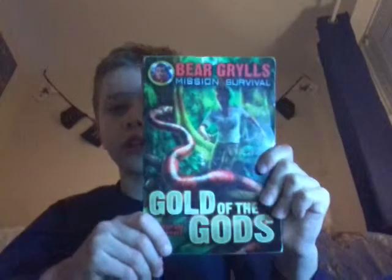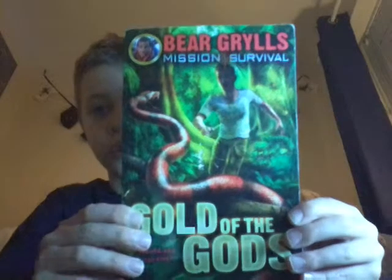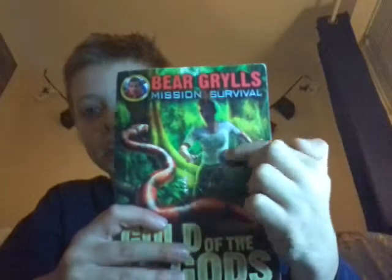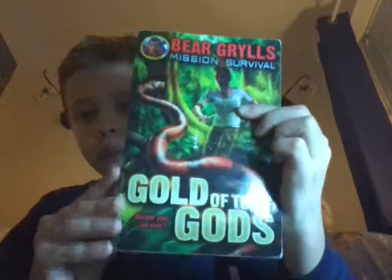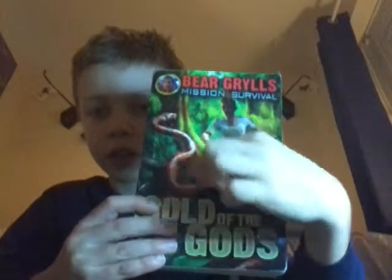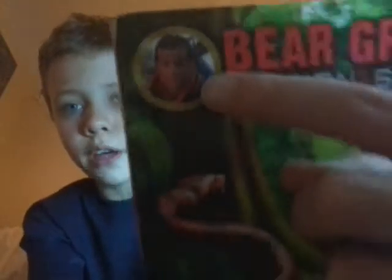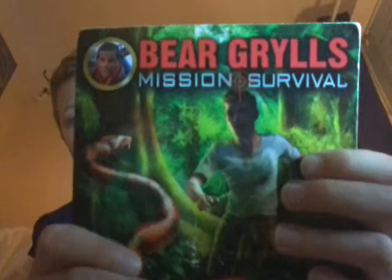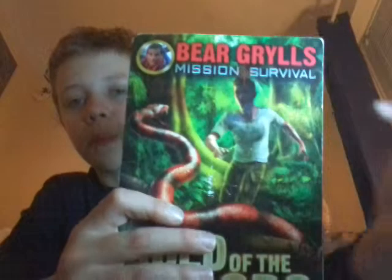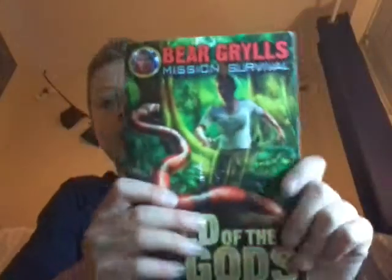So first of all, we're going to look at the cover. So here we have a very neat and amazing drawn cover. Obviously, if no one's read these before, this is Beck Granger, world's youngest survival expert. And here's just a snake, and he's in the jungle. He's lost in the jungle, and we'll get to that later. Here is a picture of Bear Grylls and his name, because he's the author of this book. And here it says Mission Survival, just above my finger. And I like that, by the way. That looks really cool. That red dot, boom, like the target.